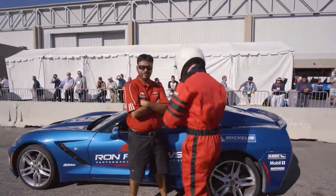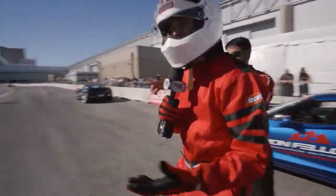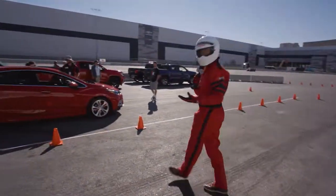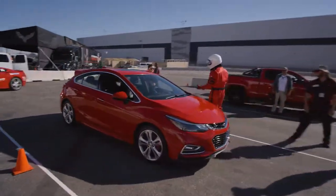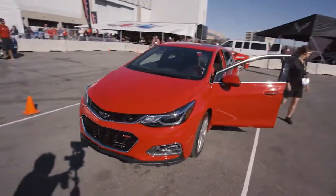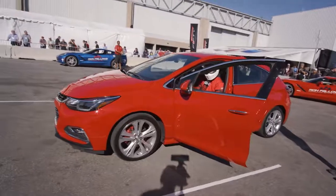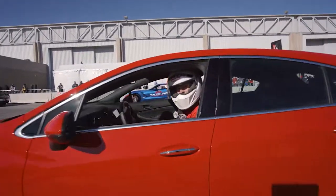No, sir. Come on, come on. No. That's your car over there. That red one, right? A Cruze? Yes. What? You want me to ride in a Cruze? This is what I'm going in? Come on. I was told that if I put a race suit on, I would be allowed to go in a Corvette. Well, guys, looks like we're gonna have to settle for cruising in the Cruze.